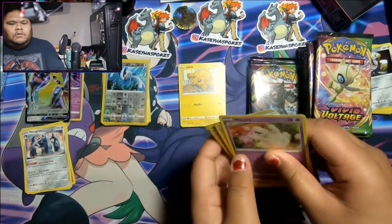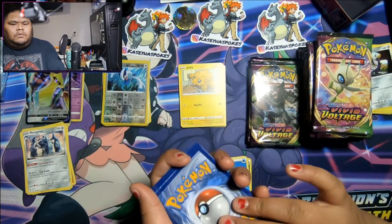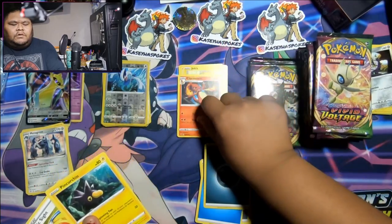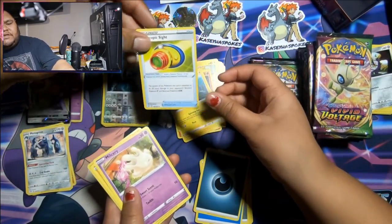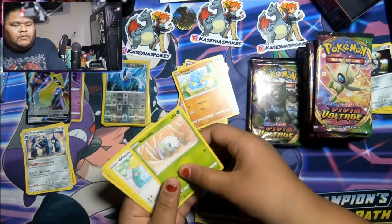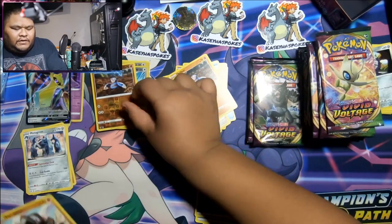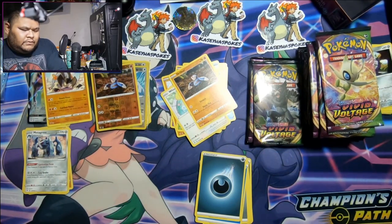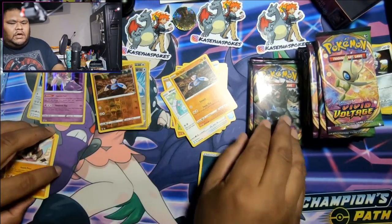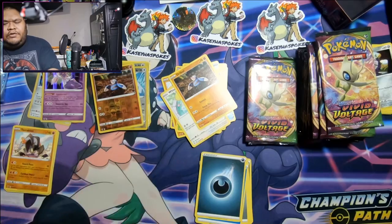Alright. Put it right here. 1, 2, 3, 4. Got Charmeleon, Pincurchin. Oh, we got Telescopic Sight. This card's probably going to sell pretty good once the competition's come back. Wimpod, Drillbird, reverse holo Drillbird. Oh, you got a green card. A holo. All right, come on, Zaroot.